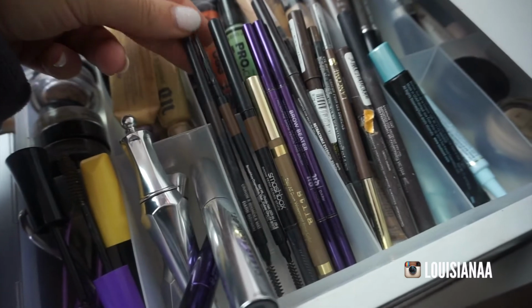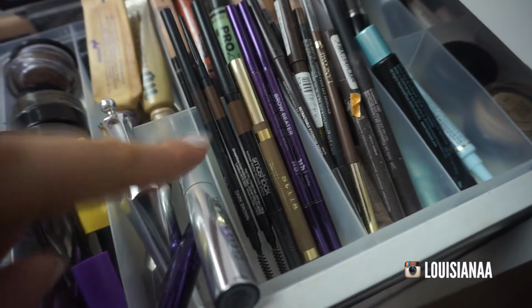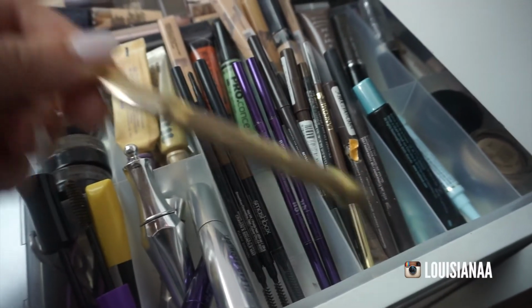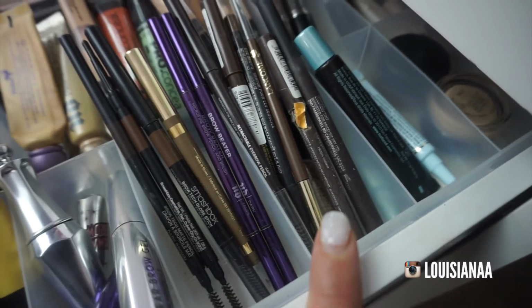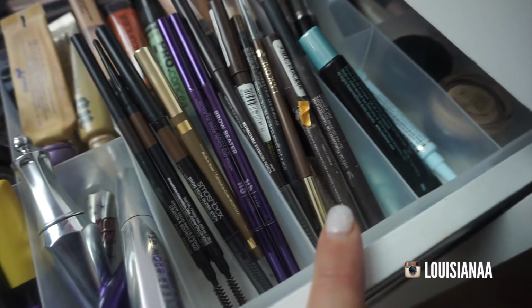Got my pencils in this one. I've got my Smashbox matte brow pencils and a glossy one, the Stila Stay All Day liquid brow, which I love, and then the Brow Beater by Urban Decay. Here is just all my cheaper ones that I keep just in case. Brow products, old MAC and Lancome ones in there too.